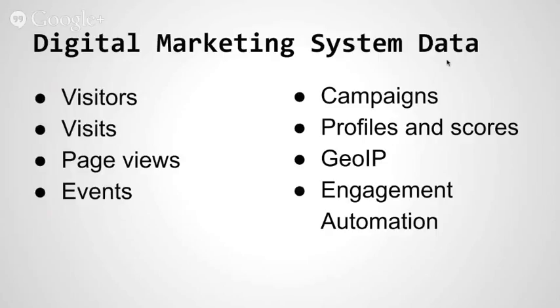So the kind of things you see in the digital marketing system database are visitors, visits, page views, events, a lot like you would find in Google Analytics, marketing campaigns, user profiles, so the ability to profile your content and then increment scores around different profiles based on that user's browsing behavior, GeoIP data. Sitecore uses MaxMind to do a lookup and store the GeoIP data for a visit, and then engagement automation as well. If you aren't familiar with the marketing automation tool, the idea is that you can push users through different states of marketing plans and do automated emails and other activities as they go through that marketing plan. So this is what's in DMS today.